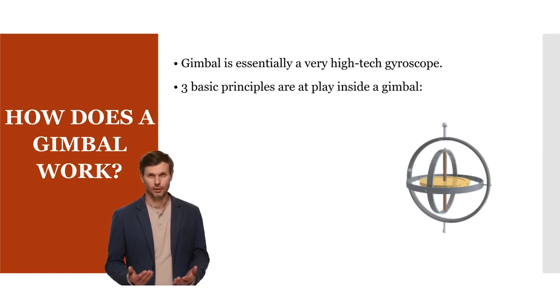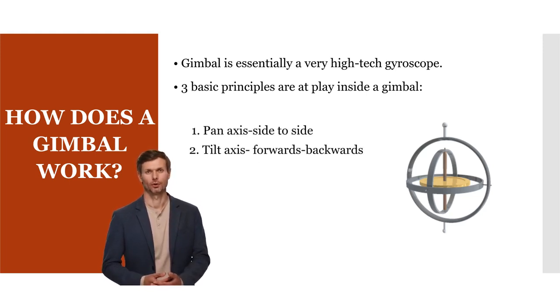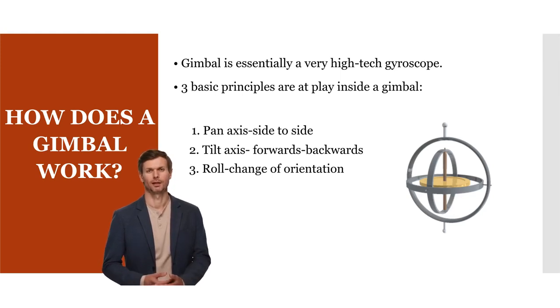Visualize your smartphone in your hand. If you twist your wrist side to side, that's the pan axis. If you tilt your wrist forward and backward, that's the tilt axis. And if you change the orientation from portrait to landscape, that's roll. As your camera moves in any of these directions, its internal motors compensate with an equal but opposite motion.